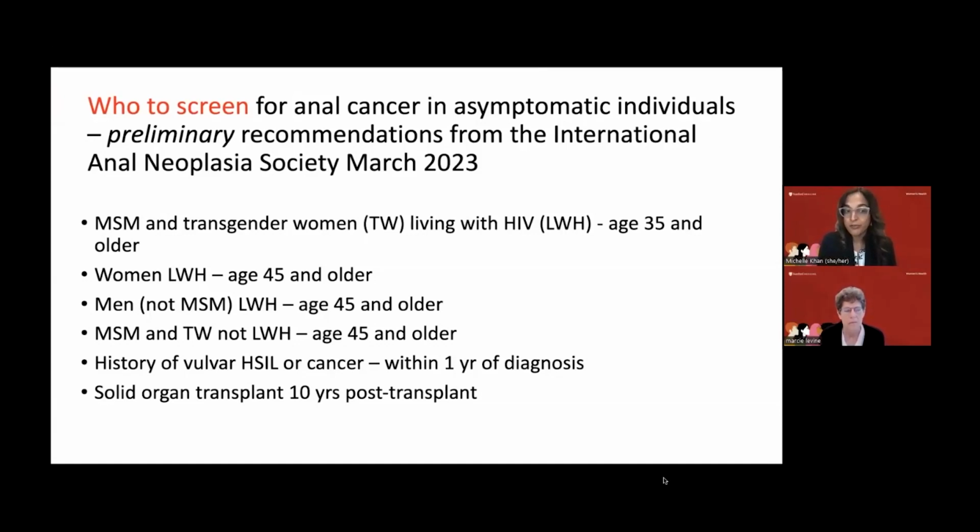For people with other risk factors like women living with HIV, we would recommend starting at age 45 and older. For men who are not MSM living with HIV, also starting at age 45. And then for people with a history of vulvar cancer, starting within 1 year of diagnosis, because they're actually at very high risk of developing anal cancer. And then for immunosuppressed people with a solid organ transplant, 10 years post-transplant would be when their risk is high enough to warrant screening.